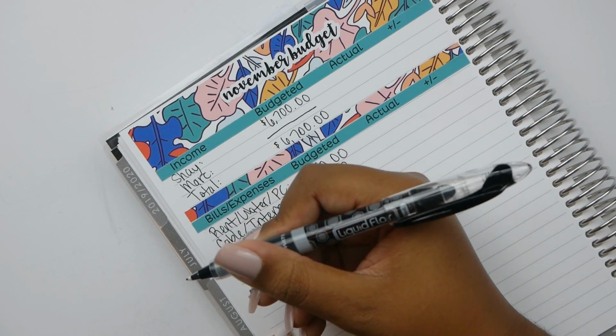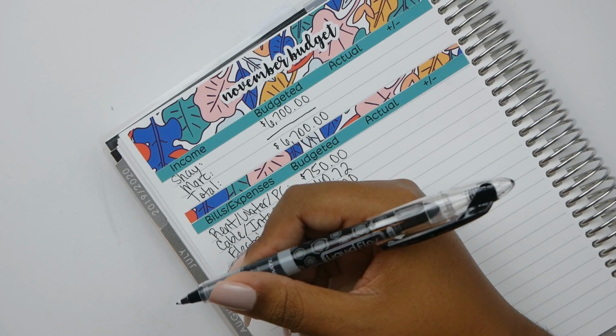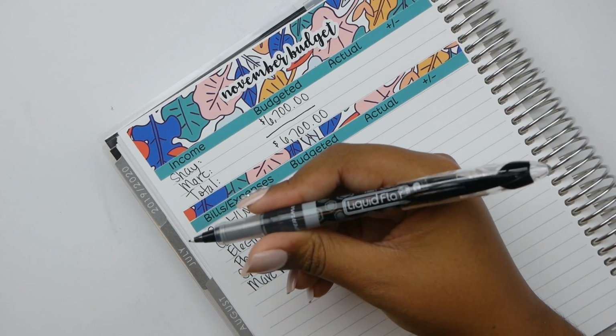By the way, I am using a Papermate Liquid Flare. I bought these on Amazon. I think you do have to buy a larger pack, but honestly, you guys, get into it. I love these pens. Love, love, love them.